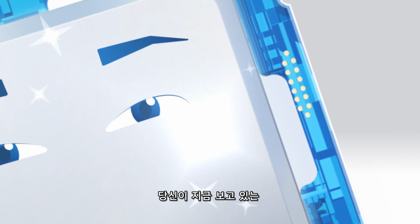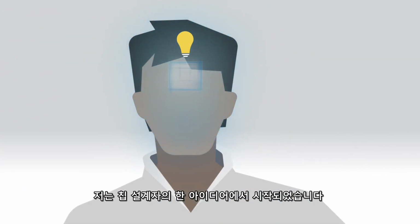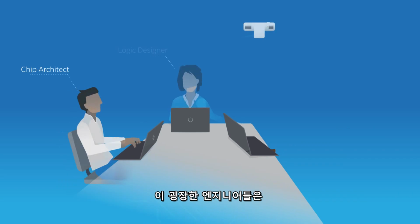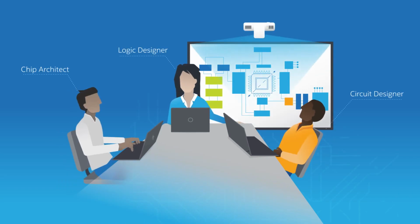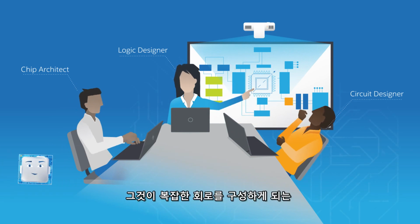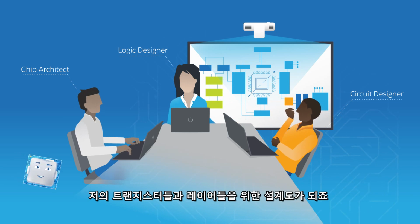Before I become the beautiful, complex square that you see, I begin as an idea in the minds of chip architects. These amazing engineers work with logic and circuit designers to create computerized drawings, which eventually become the blueprints for my transistors and layers that make up my complex circuitry.